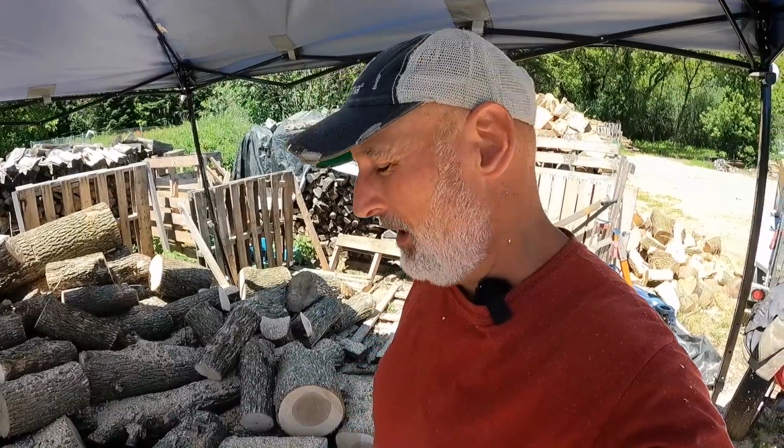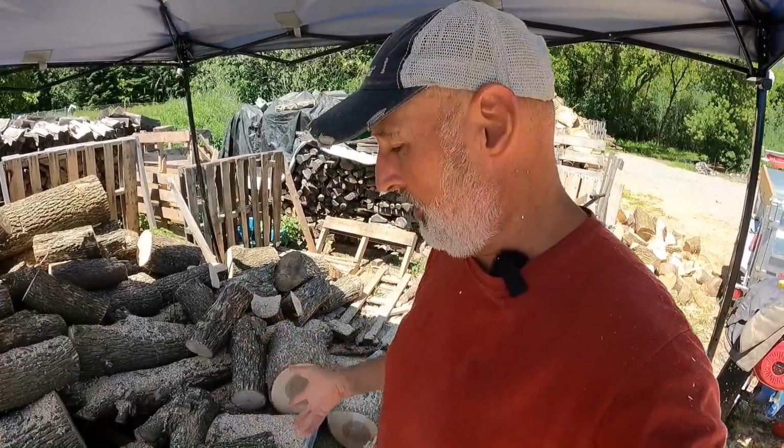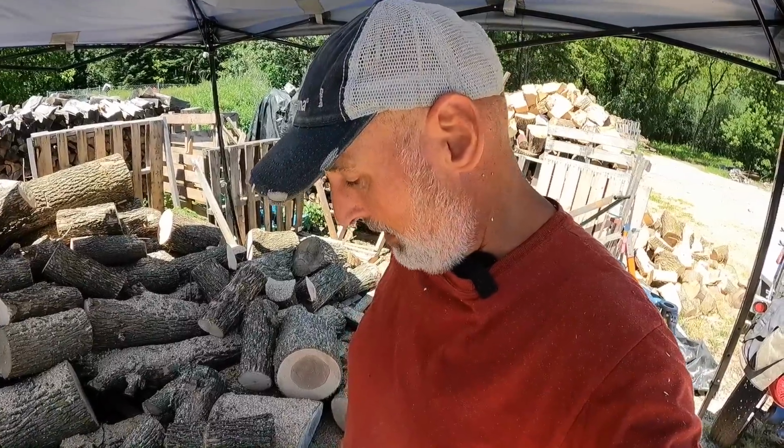I mean, you're good for, you know, 2-3 tanks, and you need to go to a smaller saw like a 572 or something a little lighter. And I've got those sitting over there. I got two more 572s and the 576. I'll cut with those once this one is complete. I like to run them till they're empty, and then I like to set them to the side.